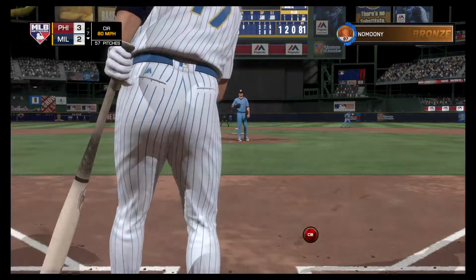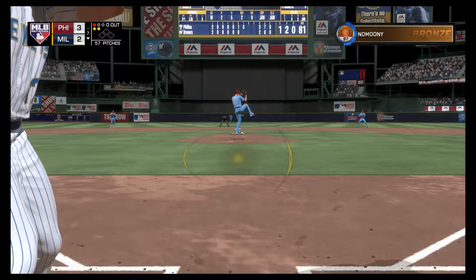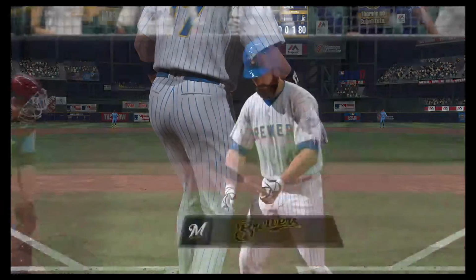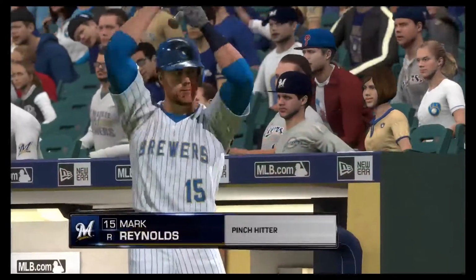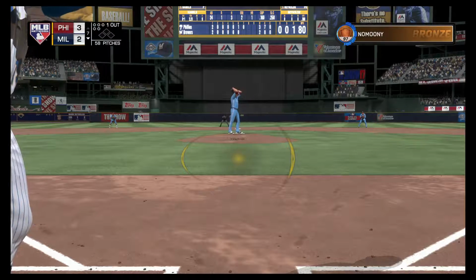Oh, they have him looking awfully confused up there right now. It's 1-2. Looking for the strikeout. Here's the 1-2. And a changeup swung on and missed for the first out. Stepping up to the plate, Jake Arrieta. He's 1 for 2 in the ballgame. Mark Reynolds will pinch hit here, and he's the potential tying run.